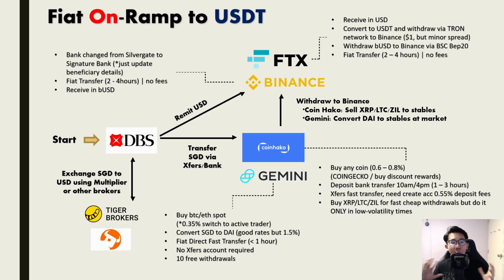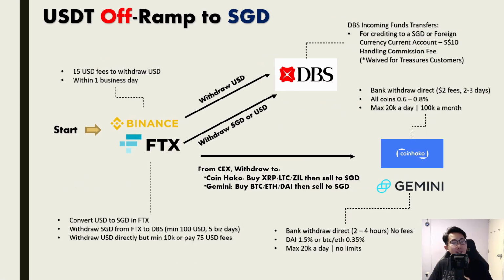So this is an overview of how you can do fiat on-ramp to USDT. This is how I've been doing it. Okay, next is USDT off-ramp. This is very similar. It's just the reverse way of how you on-ramp your SGD. So fiat off-ramp starts from here.